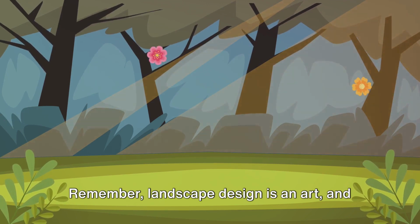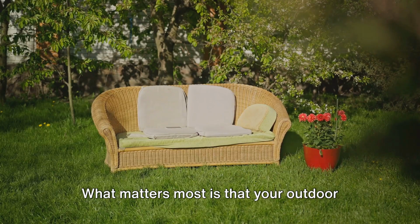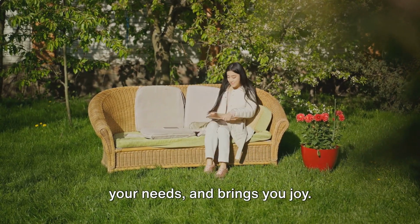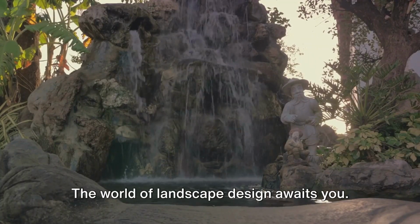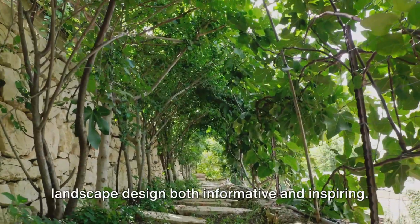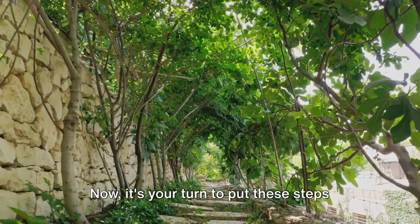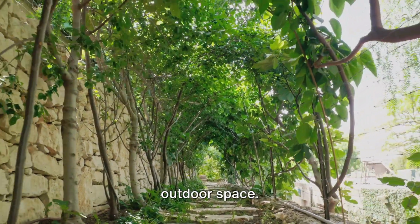Remember, landscape design is an art, and like any art, it's highly personal. What matters most is that your outdoor space reflects your personality, meets your needs, and brings you joy. So go forth, design, create, and transform. The world of landscape design awaits you. We hope you found this guide to landscape design both informative and inspiring. Now it's your turn to put these steps into action and create your own beautiful outdoor space.